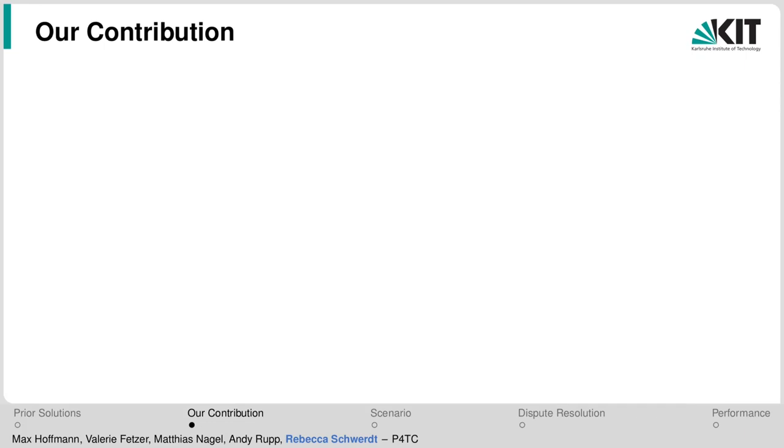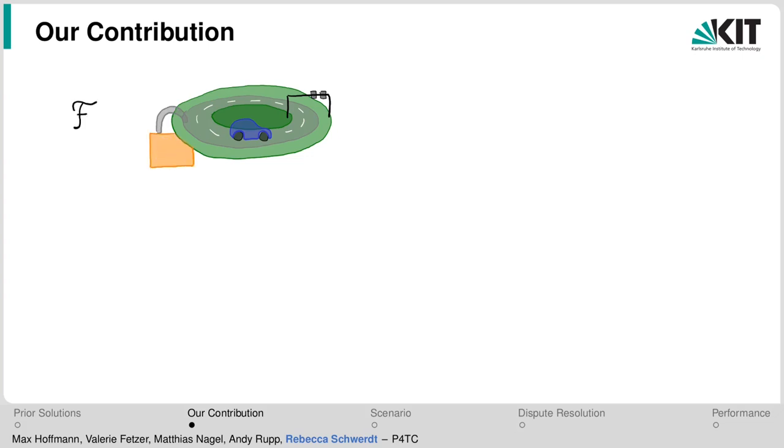The overall contribution of our paper is threefold. Firstly, we capture the specific requirements of electronic toll collection within a security and privacy model in the form of an ideal functionality FP4TC. For those of you who might not be familiar with this concept, let me briefly explain how it works. An ideal functionality captures a function as if it was performed with the help of a powerful and uncorruptible trusted third party. In this ideal world of the trusted third party, the desired privacy and security properties are trivially fulfilled.